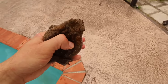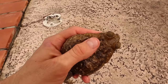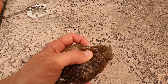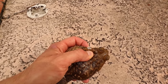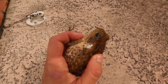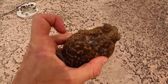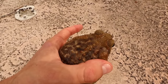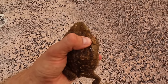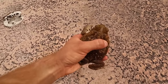But let me show you guys right now why these toads are so bad and so toxic. So if you come right here, you can see when we squeeze right here, all of this white is coming off. And that right there is that toxin that I'm telling you guys about. This toxin right here is not good at all. And they have a gland right here, and then this right here is another gland. They will secrete this toxin from almost their entire body. You can see there's some more right here. This stuff is not good at all.